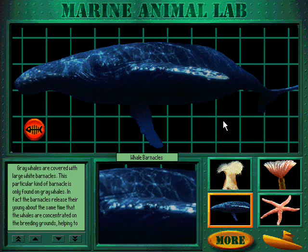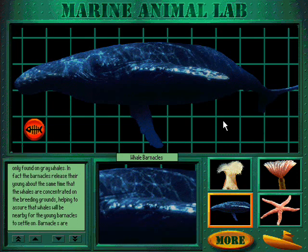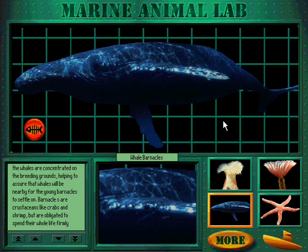Barnacles. Gray whales are covered with large white barnacles. This particular kind of barnacle is only found on gray whales. In fact, the barnacles release their young about the same time that the whales are concentrated on the breeding grounds, helping to assure that whales will be nearby for the young barnacles to settle on.